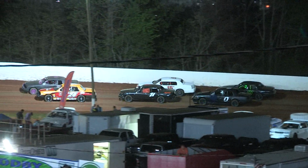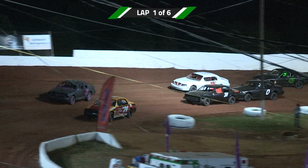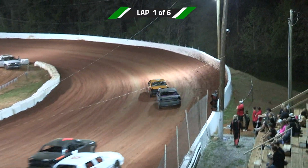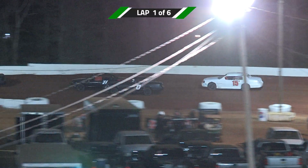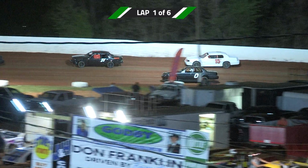Looks like Jesse not going to make the call for this one. We'll see if he can come out for the feature. Jeffrey Cranmer going to bring him to the green. Barry Carrier right there with him. Luttrell goes to third. The 0 of Josh Stringer falls to fourth.